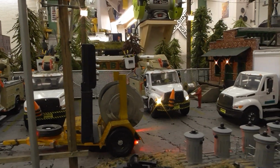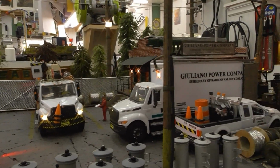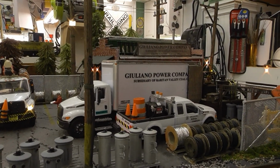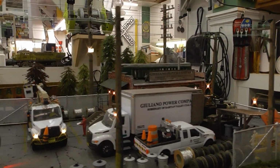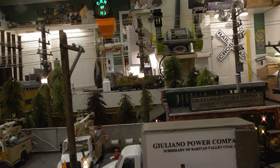Yeah, it came out really well. That's what I was asking. Especially because if you ever saw JCP&L trucks, they literally look like they paint them with spray cans because they're beat to hell. They're utility trucks, they take a beating. It looks like it came that way, actually, the way you painted them.